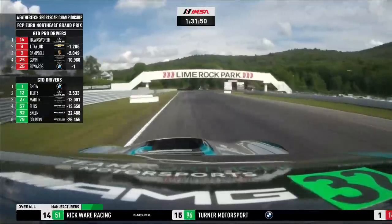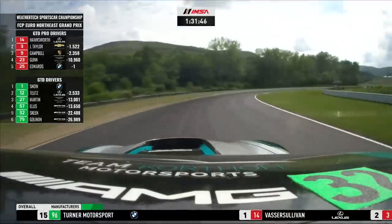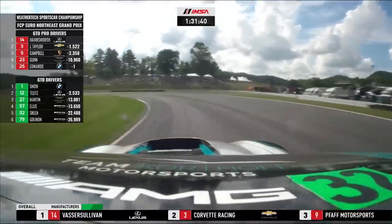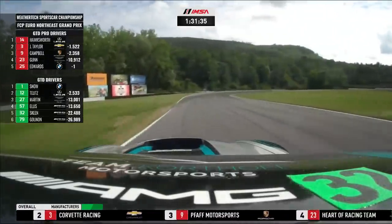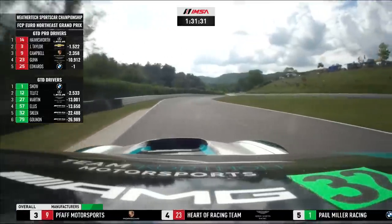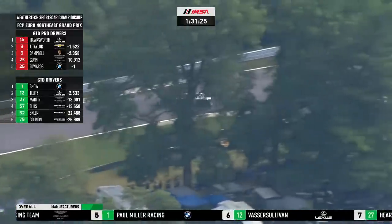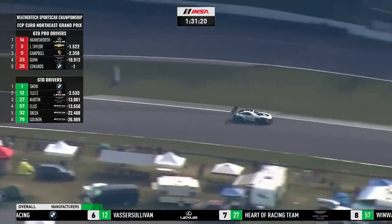No, theoretically not, because they are identical specifications of cars. So, yeah, there is no difference at all in the specifications of GTD or GTD Pro. It is simply the driver rating or the class they choose to enter, because Cooper MacNeil is eligible for either class. He's opted to run in GTD Pro through the opening part of the season, but now has gone back to GTD regular because he is not a platinum rated driver.